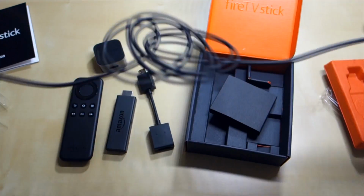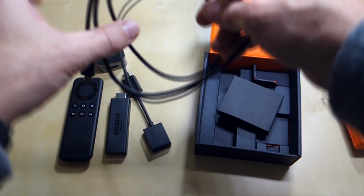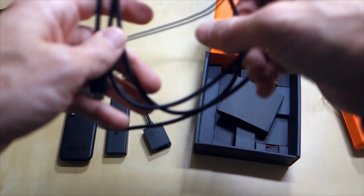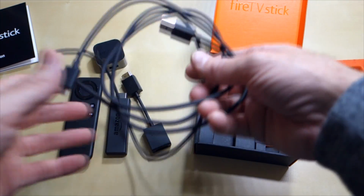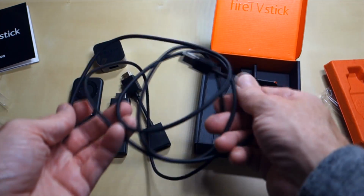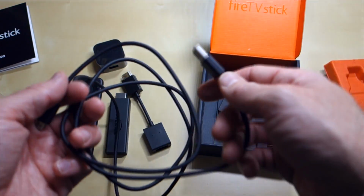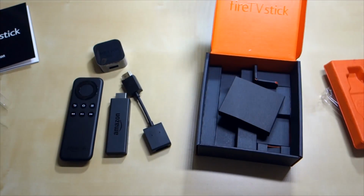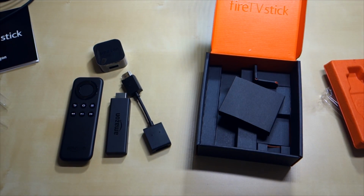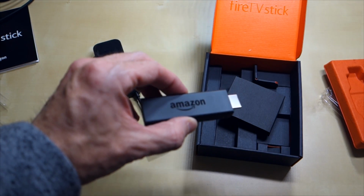And then, ooh, a very nice quality and decently long USB cable. Probably won't be needing that length of a cable because most of the TVs in the house do have USB ports that are relatively close to the HDMI ports. So I will probably just go straight from the HDMI to USB with a shorter cable because that's really, really long. But anyway, let's go ahead and take a minute and we'll see if we can hook this thing up to a TV and see what it looks like, see how it comes up.